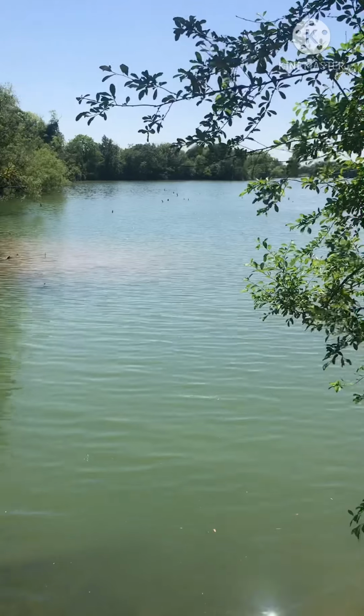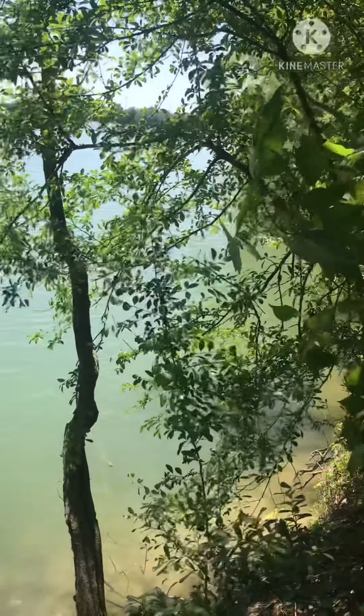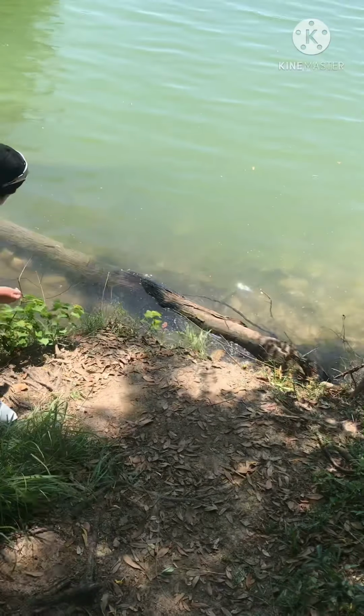Gonna help you come down here, okay? Because if you fall down, it's gonna hurt, okay? I have a picture of this island. This is really cool. Got a fishing line.